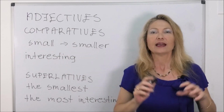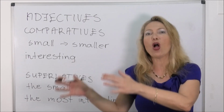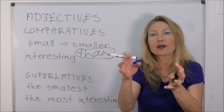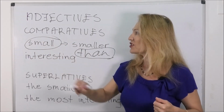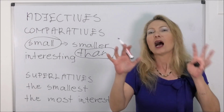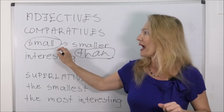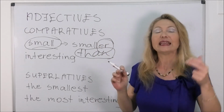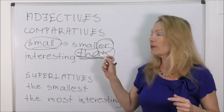Or as I wrote it here, this bag is small. That bag is smaller than. This is the way I compare, yes? So the point I'm going to make here is when I have a short adjective with one syllable, maximum two syllables, okay? Some say it's one syllable, some rules say two syllables. I like to go with the one syllable, and I will explain it later. So I have something that is small. I want to make it smaller. As you see, I add an ER to the end of the adjective, and then I do not forget the than, my comparison.